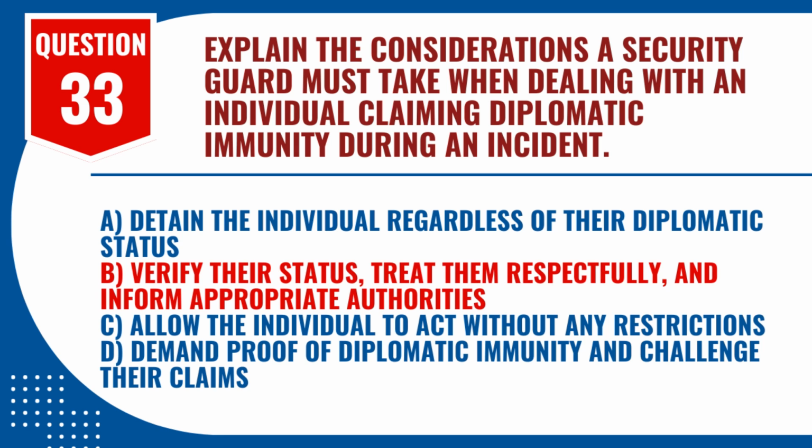Answer. B. Verify their status, treat them respectfully, and inform appropriate authorities. When dealing with someone claiming diplomatic immunity, the security guard should verify their status, treat them with respect due to their diplomatic position, and inform the appropriate authorities for further handling.